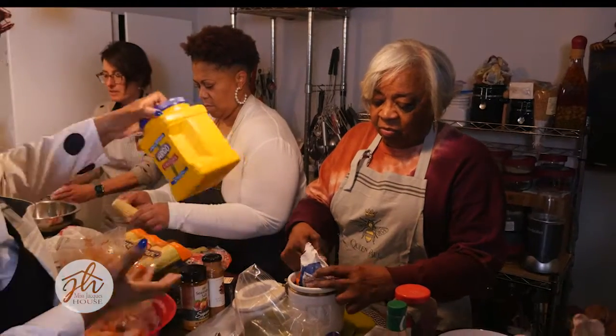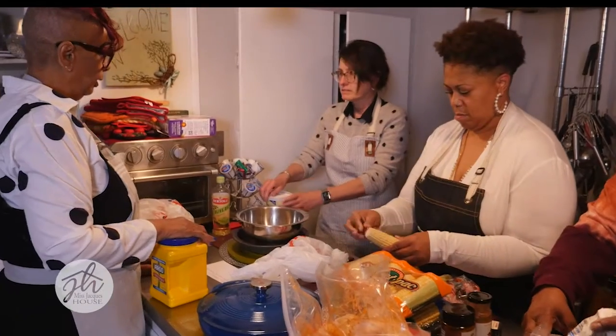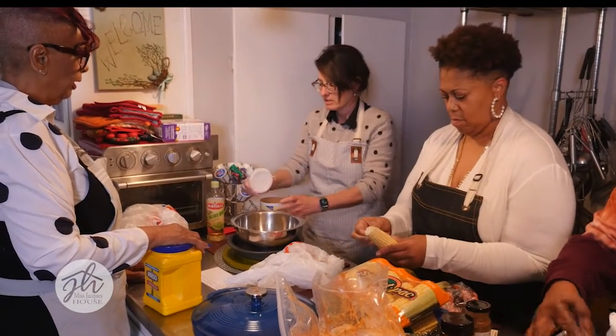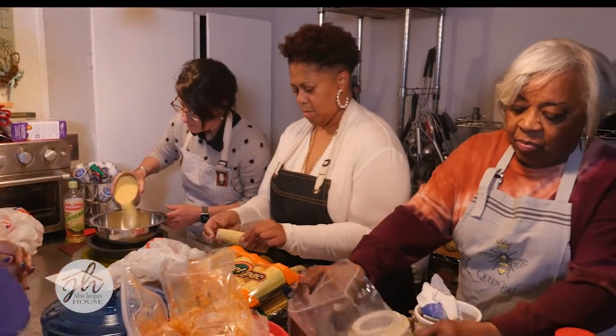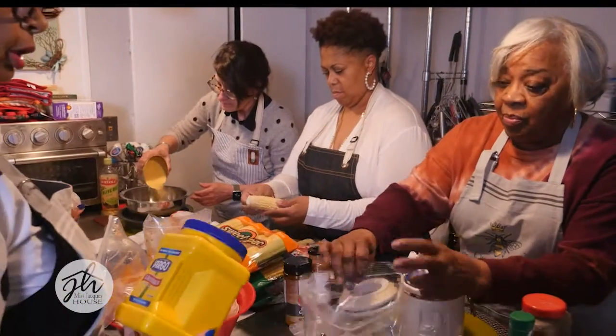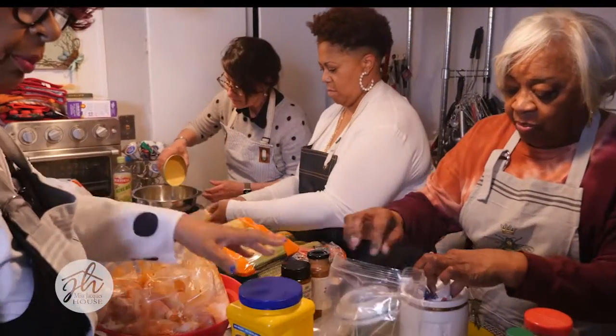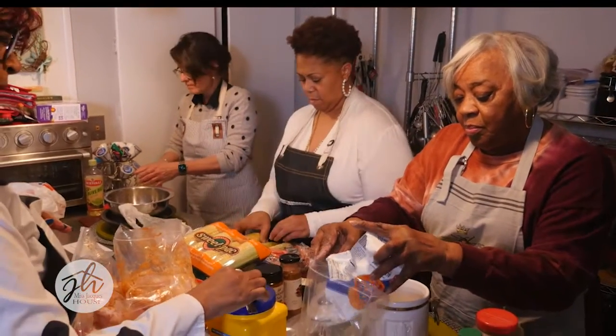And Jackie, do you want us to use measuring cups or to eyeball it? Eyeball a half a cup of cornmeal. Okay. And in there, in the chicken, we're going to add a little cornstarch because the cornstarch helps to make the chicken a little crispy.